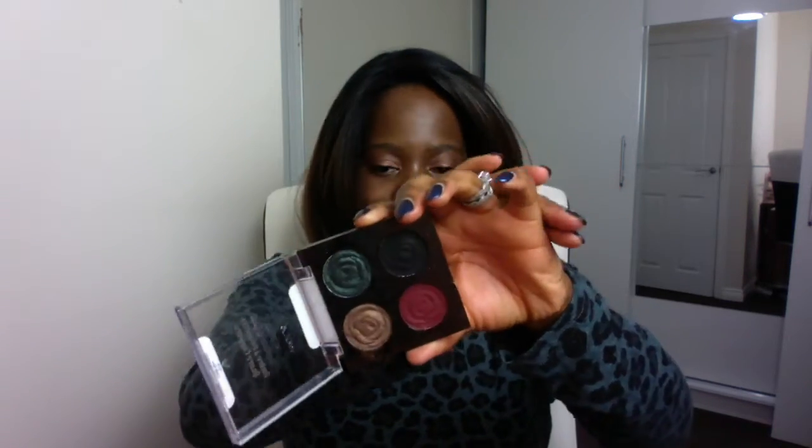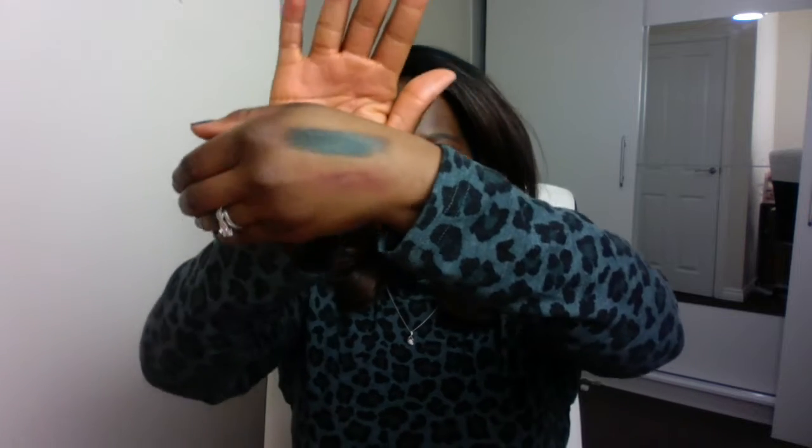So we have 2 shimmers and 2 mattes. We have a gold and green, emerald green shimmer, and a red and black matte. So we'll just swatch the green shimmer and then the red matte. I do find the shimmer to be quite buttery, which is nice, but I do find that the mattes are a little bit not very pigmented and a little bit dry to the touch as well. But I do like the colour story of this palette, so that's why I've chosen it for this round.